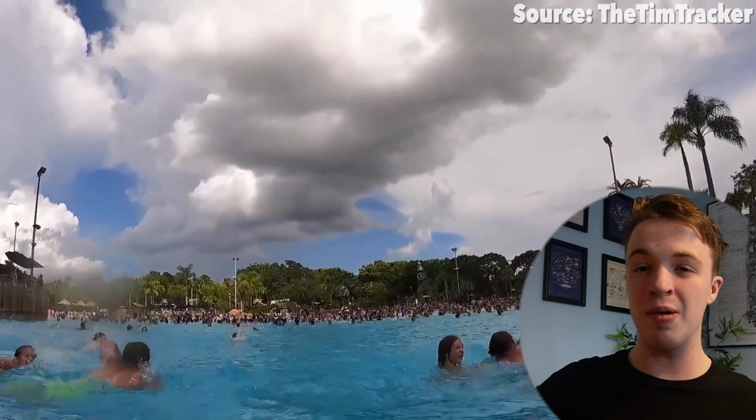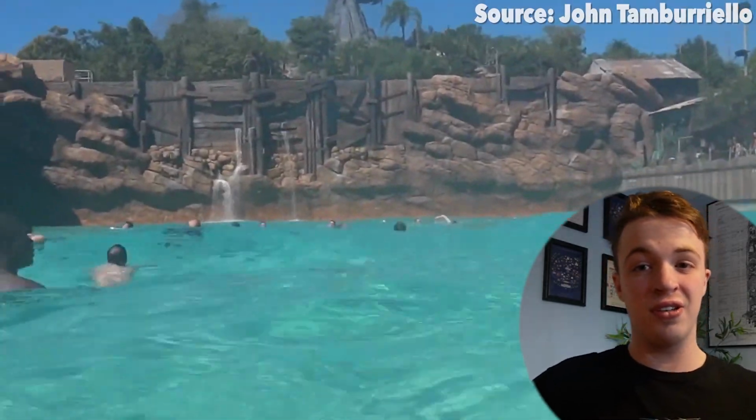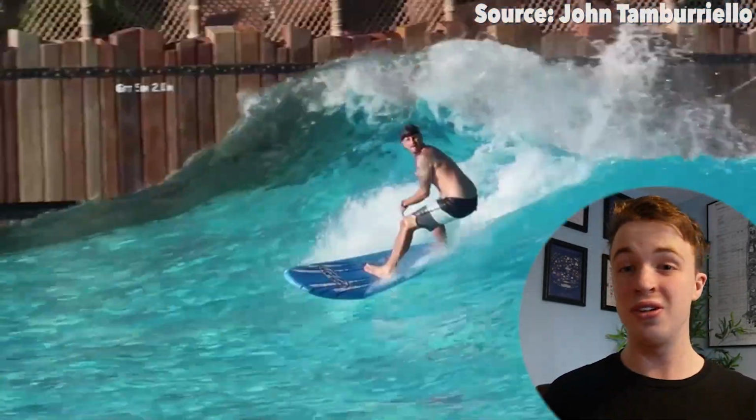Those 6-foot waves, which according to the Disney World website is North America's largest wave pool, will come out of nowhere, leaving you, especially if you're on the furthest end from the shore, to feel like you're surfing across the waves. Which, fun fact, you could also do in this wave pool.